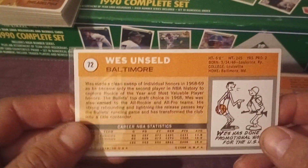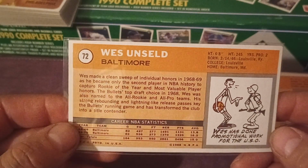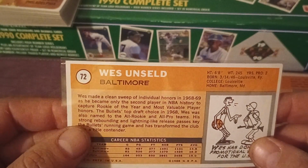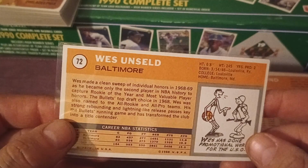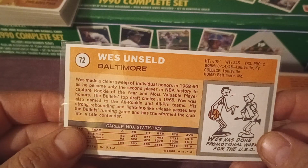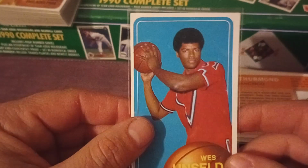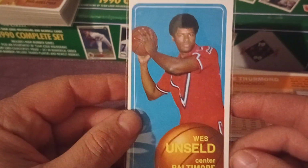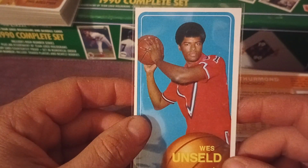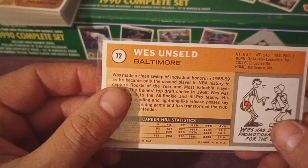It's a second year Wes Unseld. So to me, that's why buying in bulk, or buying in lots, especially if you're buying on eBay, is a good way to go, because I picked this card up for $2, just like the commons, and this is just a beautiful card of one of the tougher players to get in these sets, in these early sets. So that's a really nice Wes Unseld, and I'm really, really happy that I got that card.